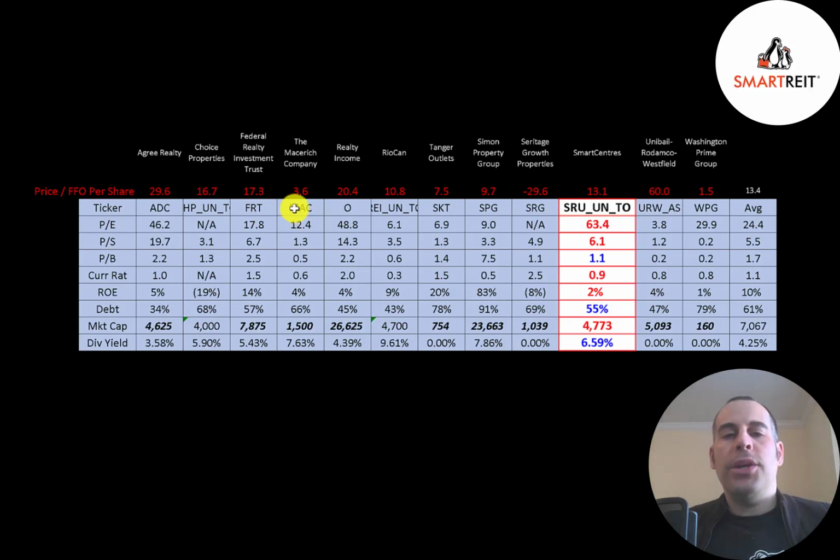The best way to look at ratios is to compare them to companies in the same industry. I've done videos of 12 companies in the same industry as SmartCentres. And if SmartCentres has a number in red, they're worse than the average. If they have a number in blue, they're better than the average. Price of stock over funds from operations per share is an important ratio when looking at a REIT. They're at 13.1, so they're at about the average.